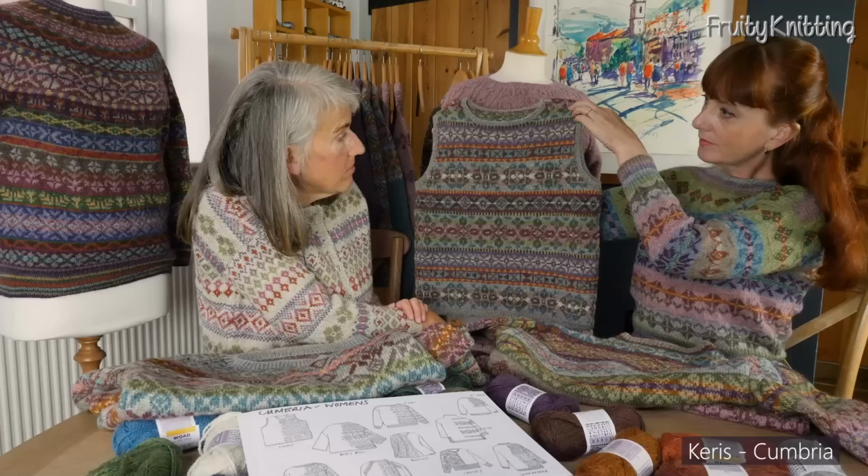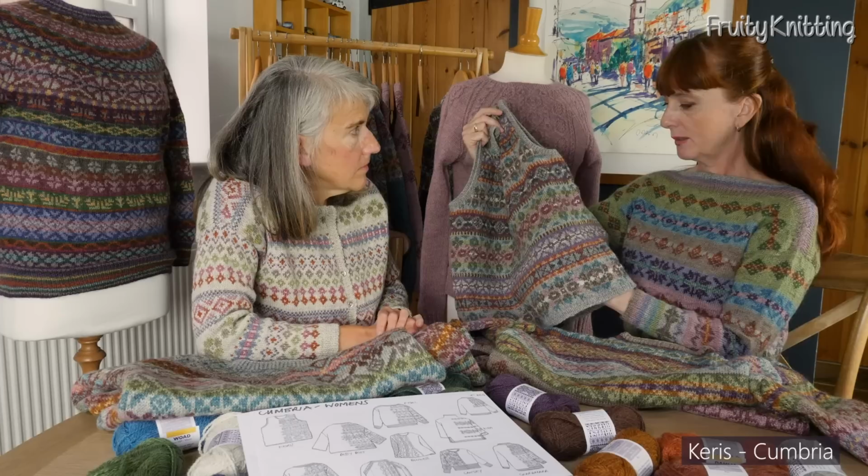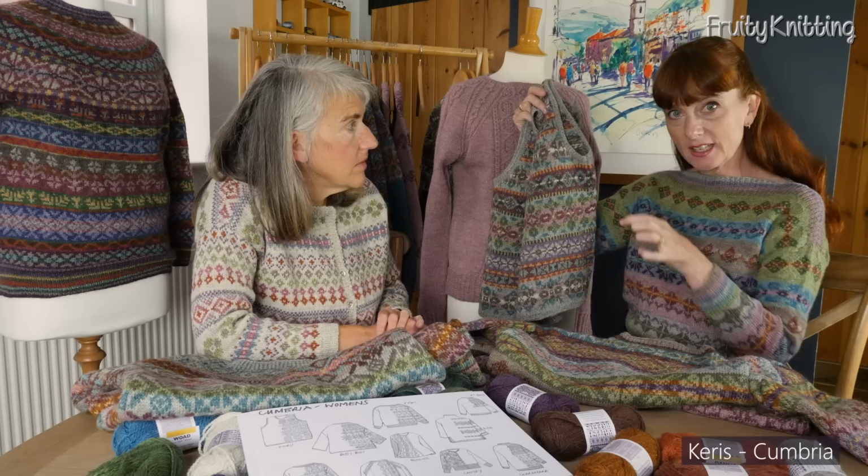And since you're talking about steeking here in the side seams, if you ever want to put waist shaping in, you can also do that via a steek, on either side of the steek. That's just a very easy way to increase and decrease either side of the steek. Okay, that's beautiful.